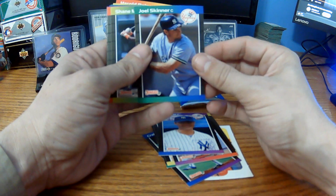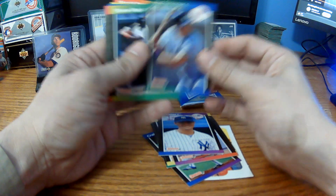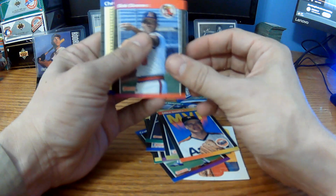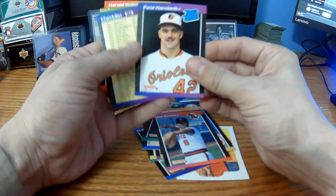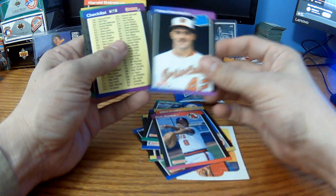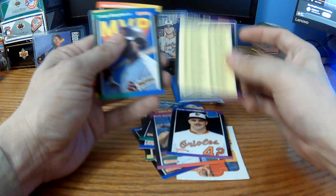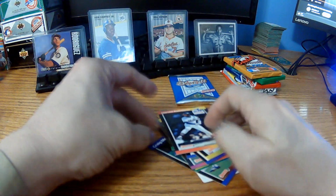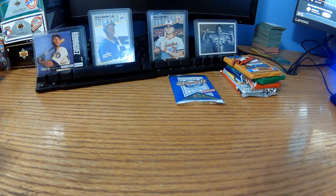Actually, not a rookie. Joel Skinner, Shane Mack, Brian Harper, Bob Boone. There's a Pete Harnisch rookie. There's a dreaded checklist. Tony Gwynn MVP, John Moses, and Harold Baines. So once again, Griffey eludes me, but just like the rest of the packs so far today, that's pretty nice names.